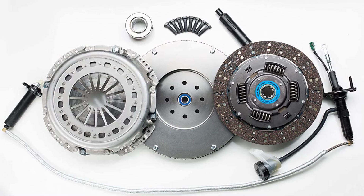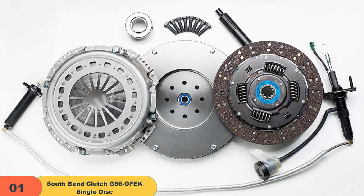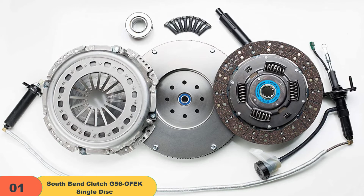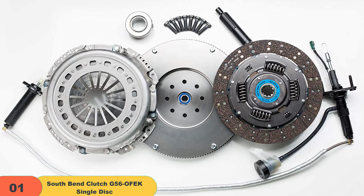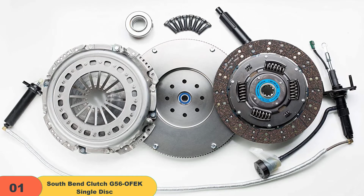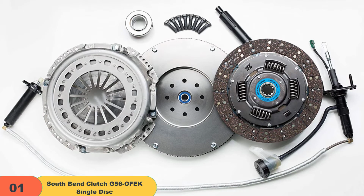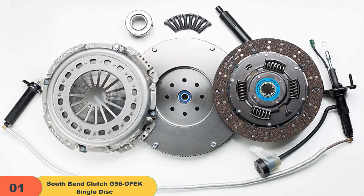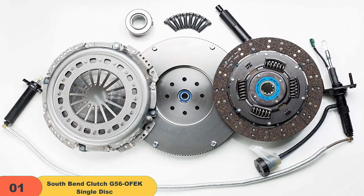Now let's get started. Starting at number 1 on our list, we have the South Bend Clutch G56 OFX single disc. If you're looking for an upgrade over the stock clutch in your Dodge Cummins diesel truck, the South Bend G56 OFX is a great option. This Stage 2 clutch is rated for a maximum of 475 horsepower and 1,000 pounds-foot of torque and can tow up to 25 kg. It's a half organic and half ceramic clutch, so it's slightly different in construction than the Stage 1 replacement, South Bend G56 OKHD.